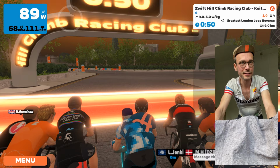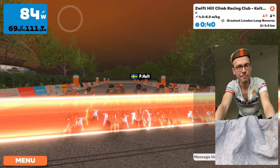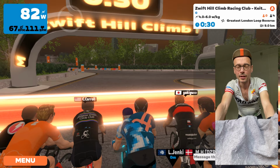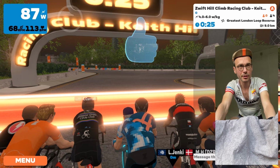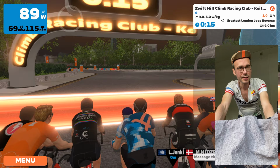Today, Keith Hill. One of the longest climbs, if not the longest climb, on the London map. It's 4 kilometers, or more than 4 kilometers, almost 5. And it's a strange one. Remember, only the time on the climb counts. There is a boring bit before the climb proper starts, but that boring bit is only 2.8 kilometers long. So at 2.8, the climb starts, and then I'm going to try to do my best to win it.